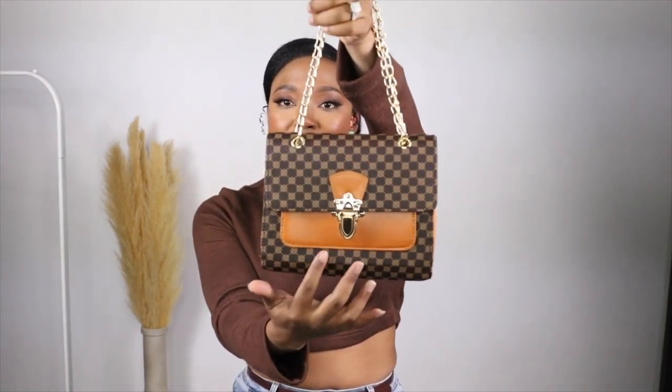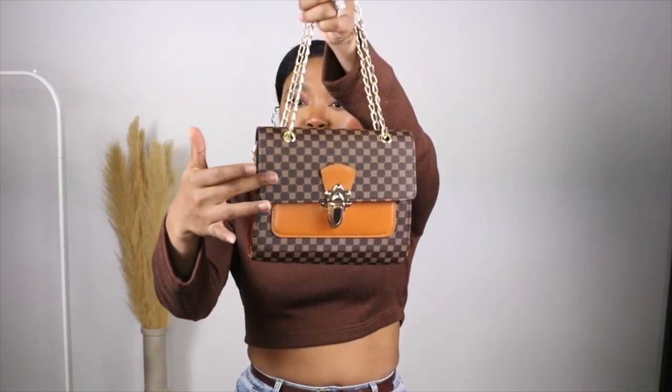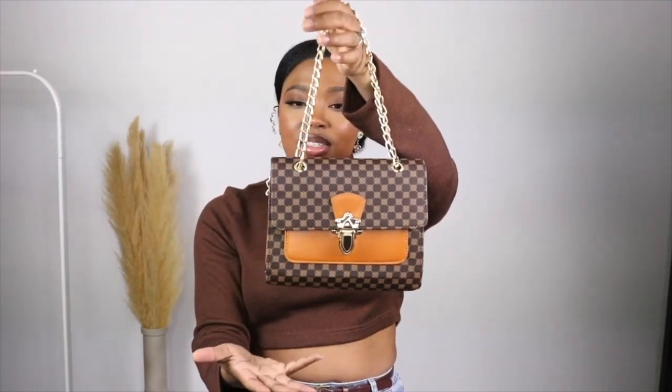However, it is pretty cool. I love the detailing. I love the two-tone of the browns. I love the print, yes. However, I thought it was just a simple print that's not trying to emulate Gucci.